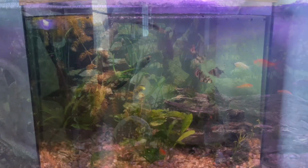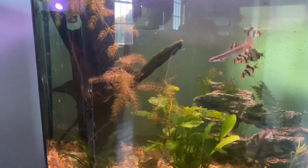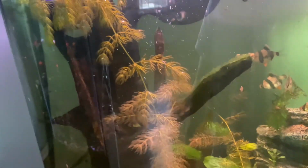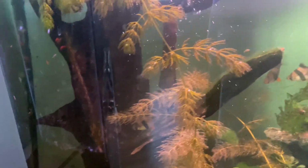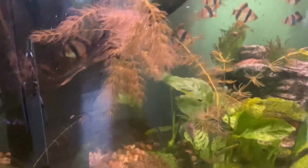Let's move on to the 30. Not too much for this tank. If you can see here, I'm pretty sure my cousin ended up giving me this plant right here, which I'm pretty sure is a hydrilla. And that's where all these little snails came from. There's a couple dozen in here. There's a lot of them.